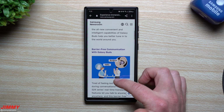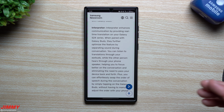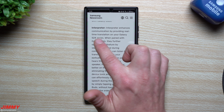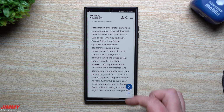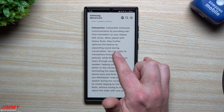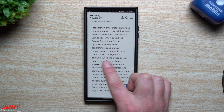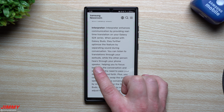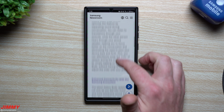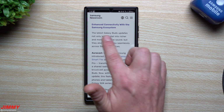I'm not going to go through every single area here. I do want to break down some of these different features you're able to do, which is Interpreter. So Interpreter enhances communication by providing real-time translation on your Galaxy S24 series. But when you pair it with the Galaxy Buds, they further optimize the feature by separating sound during conversation. So you can listen to translations through your earbuds while the other person hears through your phone speaker, which helps you focus a little bit better on the conversation rather than passing the phone back and forth, back and forth.